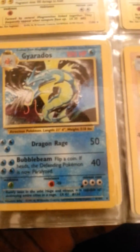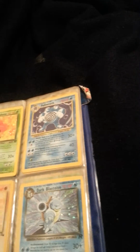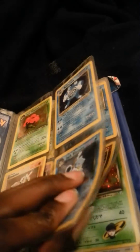I have a holographic Gyarados here. This card's pretty cool. I like this card. I have a Machamp holographic as well. These are all holographic, as you can see. Ooh, shiny. I have a Dark Vileplume. Again, these are all holographic. A Poliwrath. I have a Hitmonlee. These are all holographic. And I have a Dark Blastoise.